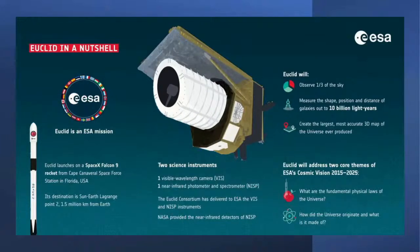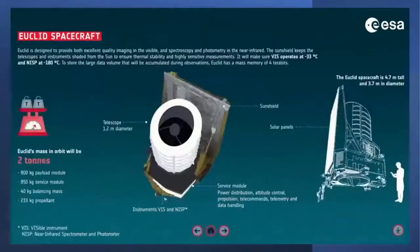Okay, so Euclid will address two core themes of ESA's Cosmic Vision 2015-2025. What are the fundamental physical laws of the universe? How did the universe originate, and what is it made of? Okay. Yeah, but are they going to explore anything important? Don't matter. Those are small questions, you know. Get real. Yeah. Okay.